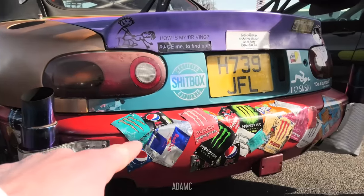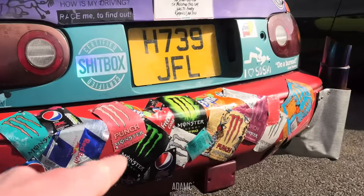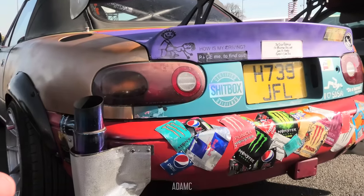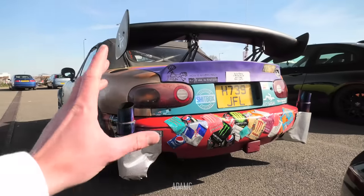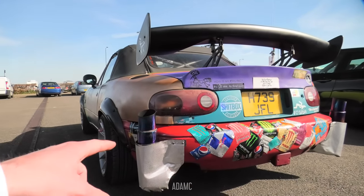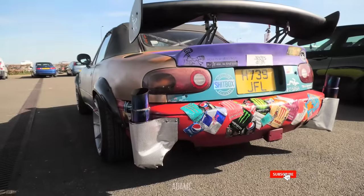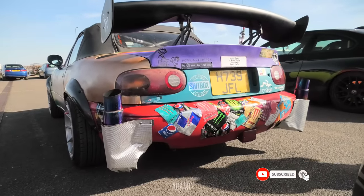So we've got some cans of energy drink bolted or riveted. They're riveted to the rear bumper. And then the exhausts are facing upwards and kind of heat shield proofed to the bumper. There was no way to explain this other than it's just a mess.